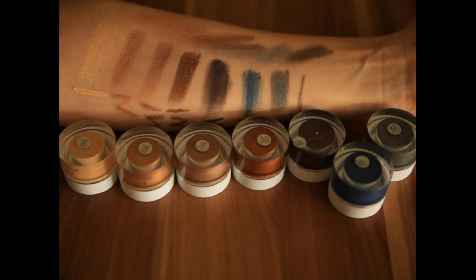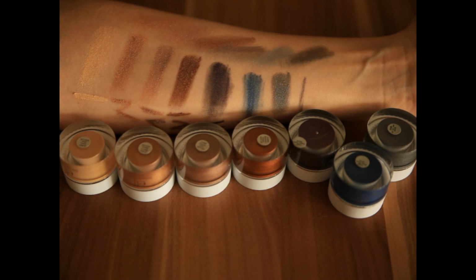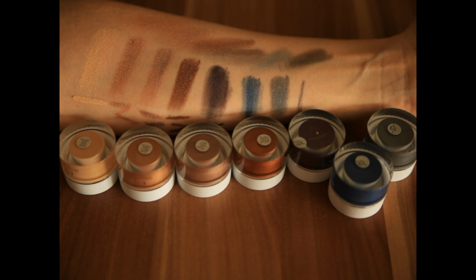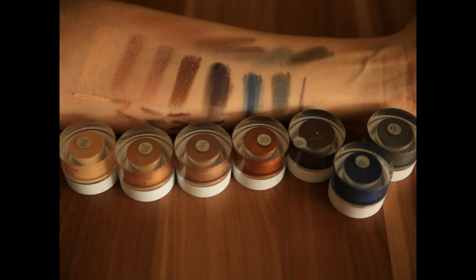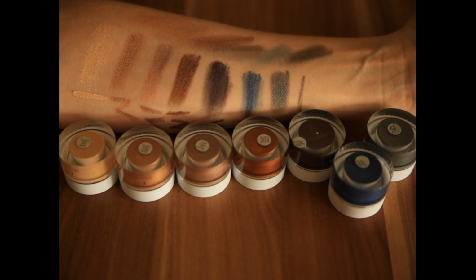But then if I were to go over the pros for these products, well, first of all, they have great pigmentation. Then they do not require a primer, and even without a primer, they will not crease, they will not fade throughout the day, and they will most definitely not budge. I also appreciate their versatility. You can use these as standalone eyeshadows, you can use them as bases for other powdered eyeshadows, or you can use them as liners, so they are great for traveling.